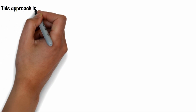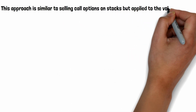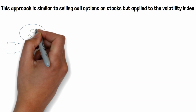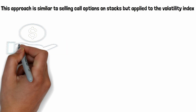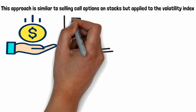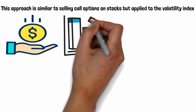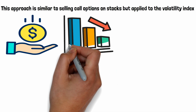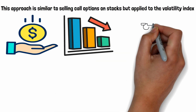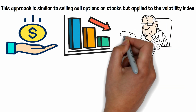This approach is similar to selling call options on stocks, but applied to the volatility index, providing a steady stream of income as long as volatility remains within expected ranges. This method not only generates substantial dividends, but also offers a hedge against market downturns, making it a powerful tool for income-focused investors. Another critical aspect of SVOL's strategy is its conservative use of assets.